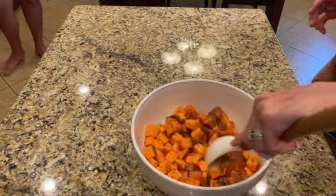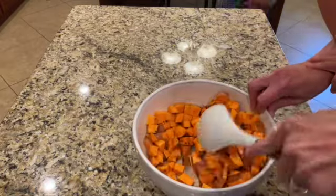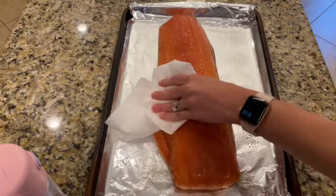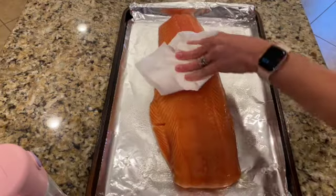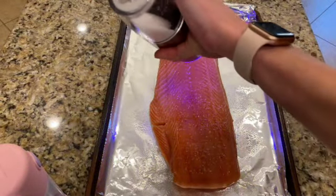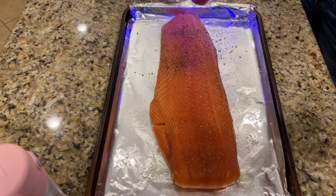And when you're done with that, you'll want to give those a good stir. So I'm actually going to get the pan ready for my salmon first. I'm spraying a sheet pan with foil and putting my salmon on there because my salmon's going to take longer to cook than my sweet potatoes. So I patted the salmon dry, and now I'm just going to go ahead and put some salt and pepper on it. And I've already preheated the oven to 425, which is what I usually like to cook my salmon at.